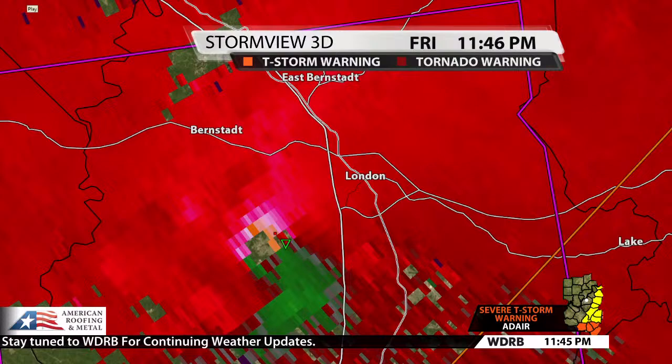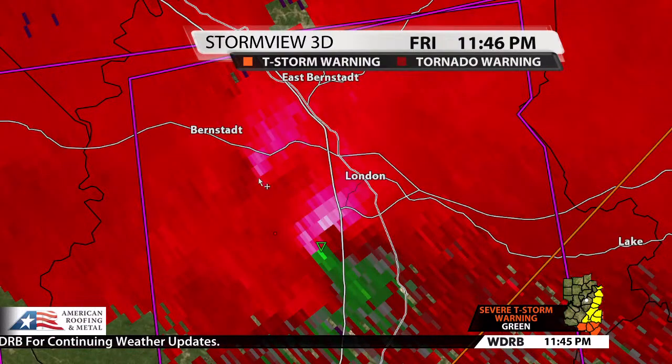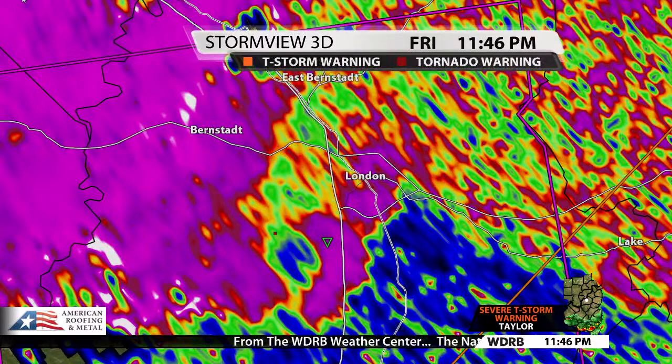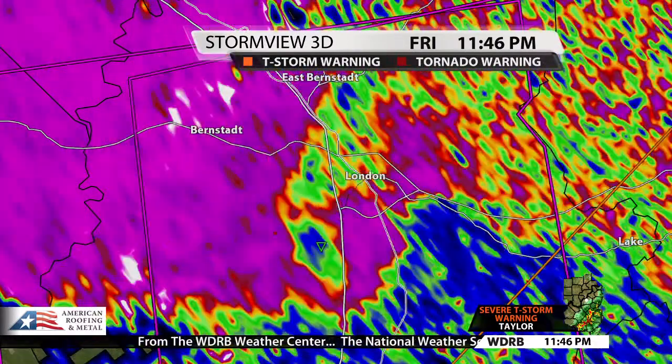Let me see which direction. It's going due east. It may be coming down in intensity a little bit. It still has... It's a little smaller, maybe, and maybe it'll go south of London. But I mean, this is a big deal, what's occurring here.